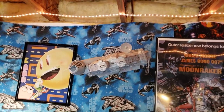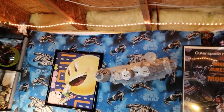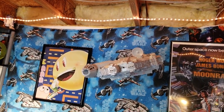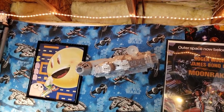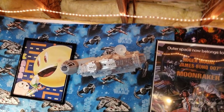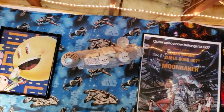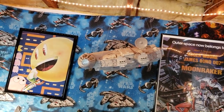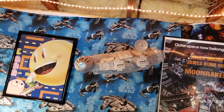original Trilogy Collection Millennium Falcon right there. Same mold as the 1995 Power of the Force 2 mold, and the same mold as the original 1978 Kenner Millennium Falcon. What is different about this piece is, and I did a full video comparing all the different Millennium Falcons that I have from over the years from Kenner Hasbro, this particular piece, for the first time, has an LED light-up back engine.